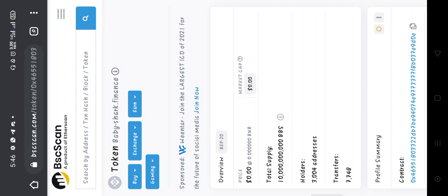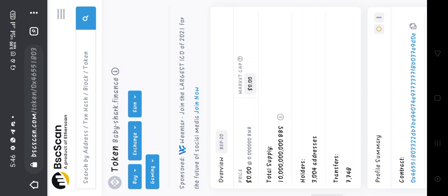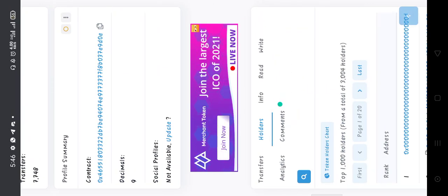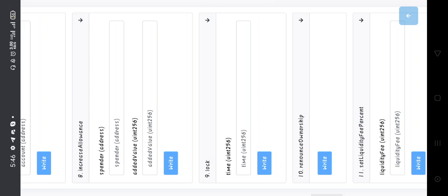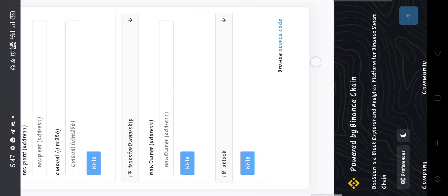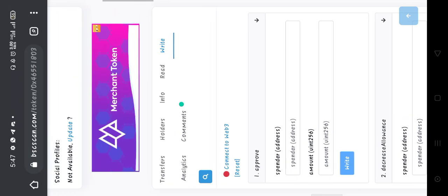But let me just do a brief overview of what I said. After you've gotten the token from bscscan.com/tokenxns, I discovered this Baby Shark as well, and this Baby Shark has its liquidity locked. Yes, because if you come here and scroll down, you will see there's a place where they put the lock. You can see lock is here, and if you scroll down again, you will see where the unlock is. So it means its liquidity has been locked somewhere.